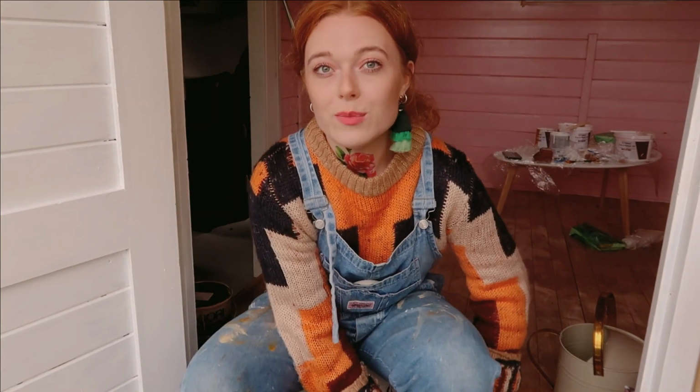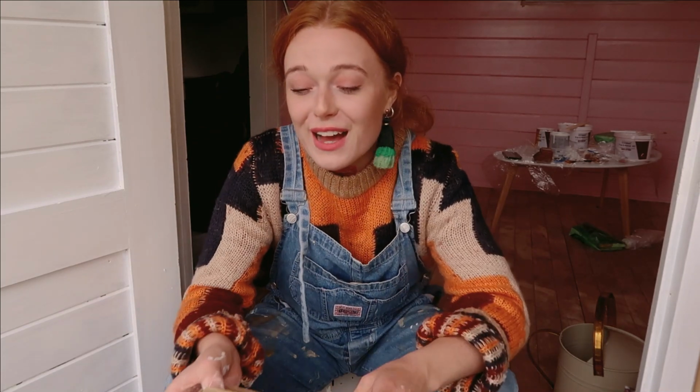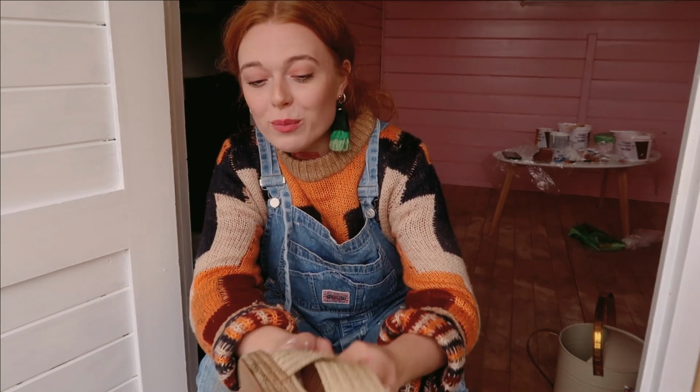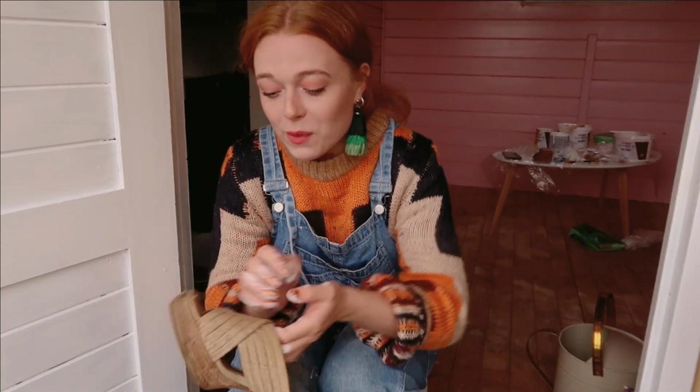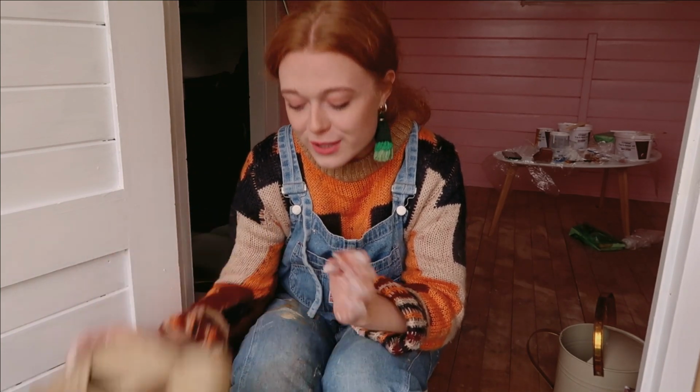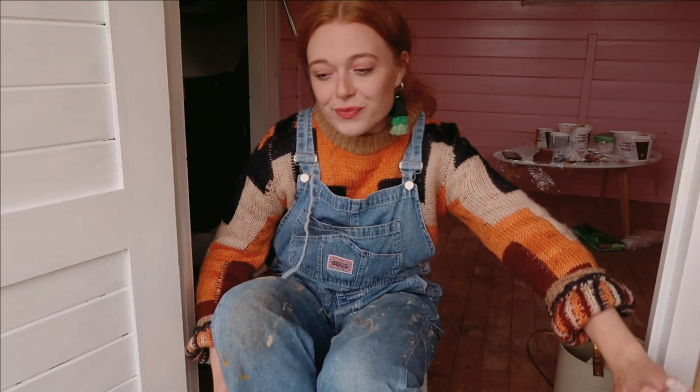Oh, I am done painting white, and I now need a trip to the toilet. I've forgotten my normal sandals at home, so I'm gonna walk in like workwear and heeled sandals to the toilet.